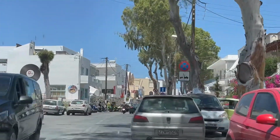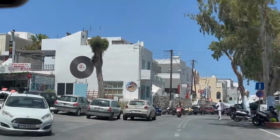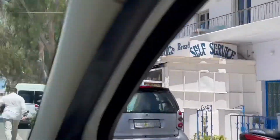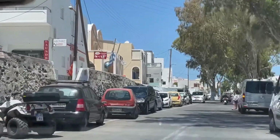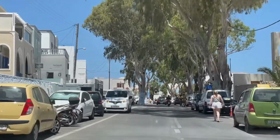energizing. If you take a left here, it takes you up to the edge of the caldera where you can see the volcano and to all the shopping and bars and restaurants along the caldera. But if you just keep going along this road, it leads you all the way to the other side of the island to the other villages like Imerovigli and Oia, and that's where we're headed.